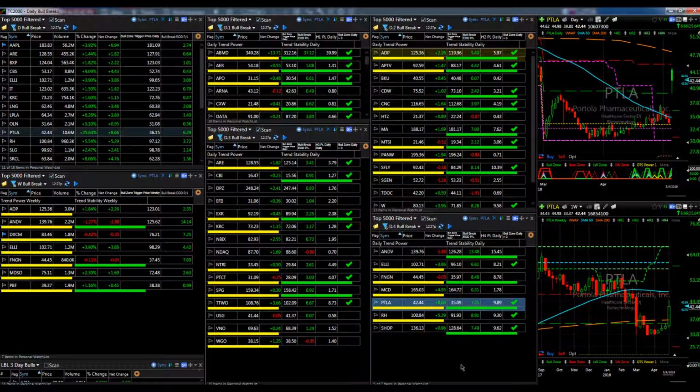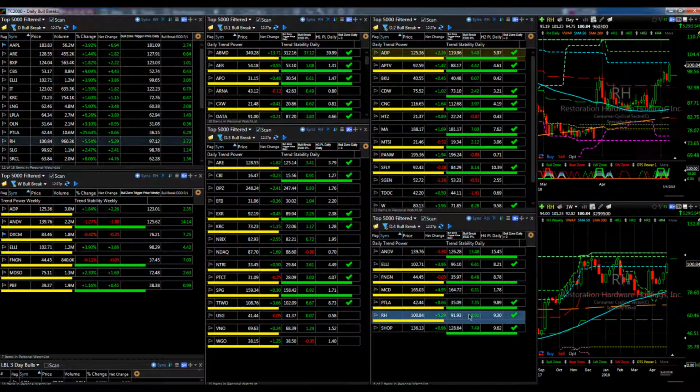This actually came in 5 days ago and then sold off for 3 days. This was probably an earnings gap. This stock 5 days in hit the bull zone right here. This is a good example of how a stock can hesitate a day and still be bullish.